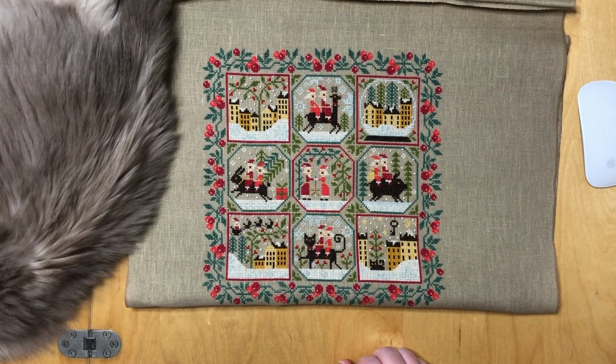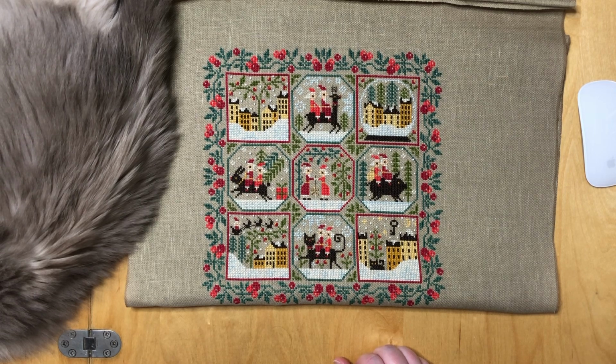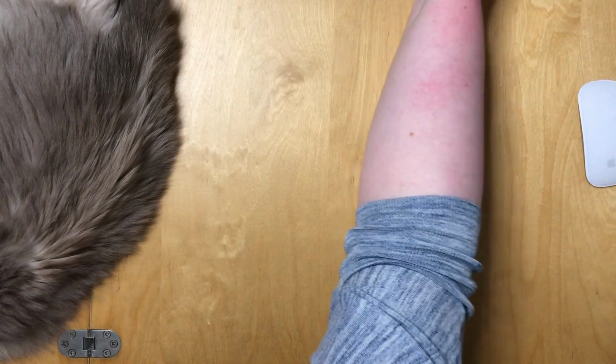Again, weirdo. But anyway, this is done. My first stitchy finish of November. I am hoping, as you know, for 3, but I can cross off the first one, which is awesome.